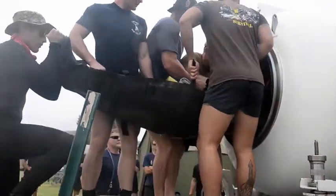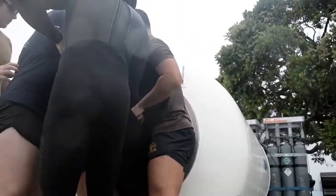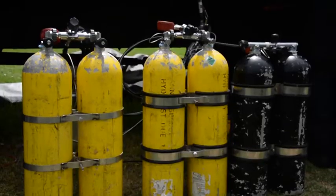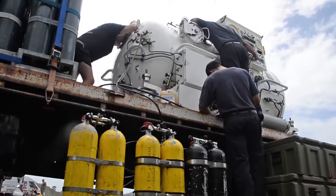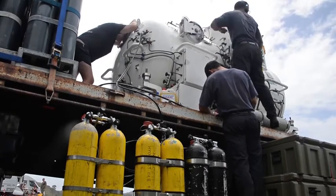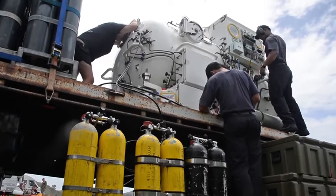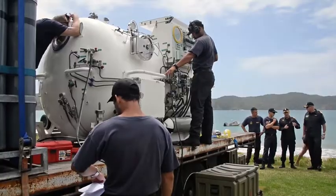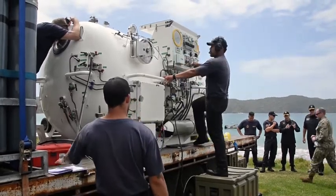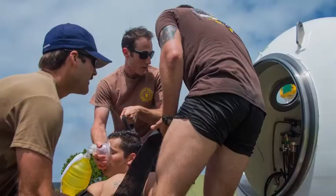So a chamber drill is the execution of pre-planned actions in response to a diving casualty. The reason it was significant here in New Zealand was we were using a New Zealand chamber and a New Zealand chamber team, but the supervision and medical support was being provided by a US Navy master diver and a US Navy dive medical technician. So that integration of the whole chamber team in the treatment of a US diver was really the significance of what we were able to do here.